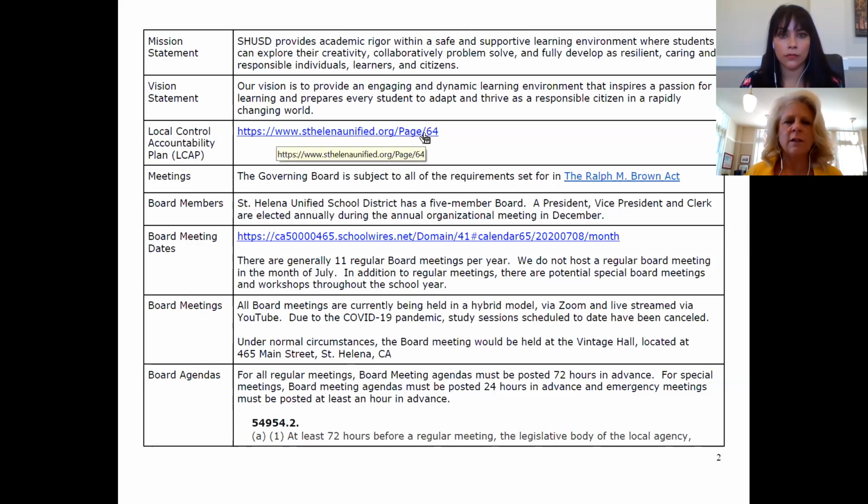Our Local Control Accountability Plan, that link there, takes you to that document. It is a very lengthy, complex document. It is our driving roadmap. It tells us where we're going. It has goals and action items throughout all aspects of our district with regards to student engagement, with regards to safe learning environments, and then also academic rigor. So it is a lengthy document, and I invite you to take a look at it. Ask me questions at another time if you have some, because as I said, it's fairly complex, and it's what drives our district. Our board members receive reports on the Local Control Accountability Plan on a monthly basis, so that they know the plan as well as district staff, our principals, and our teachers do.